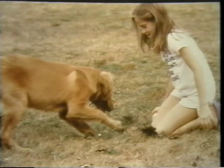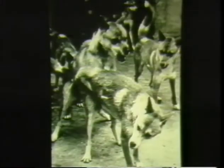Now to look at some of the aggressive displays of the dog. Here, a dominant dingo is clasping the groin of a subordinate. Mounting and clasping in this way is often misinterpreted as sexual behavior, but in fact, sexual mounting and clasping actions are often a sign of dominance in dogs, as well as primates and other animals.